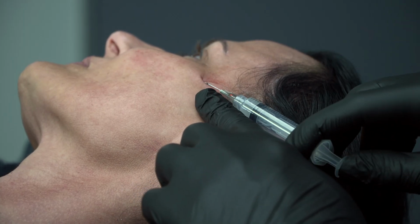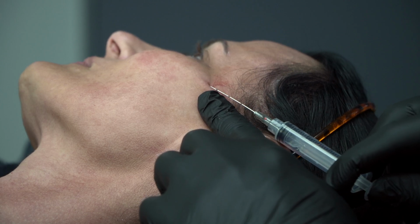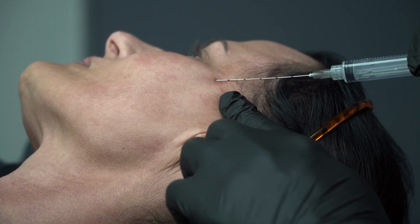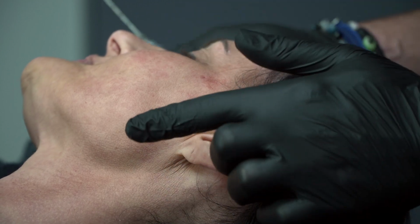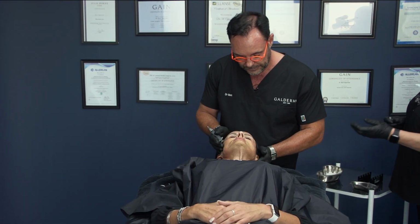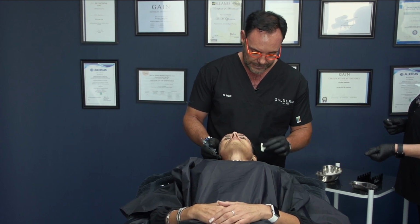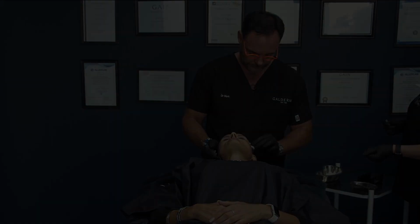So now I'm focusing on giving a little bit of volume in the middle of the face, just for a little bit of support. And that is our treatment with Sculptra on this side done. So this is directly after treating half the face with 1 vial of Sculptra.